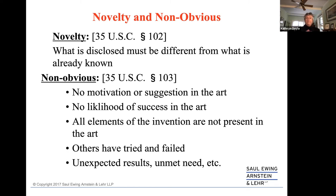So if you're arguing non-obviousness, what you have to argue is nothing in the prior art, the public domain, would have motivated or suggested anybody to arrive at what you did. There was no likelihood of success. And the best thing is if in the prior art, people would sort of say, pshaw, that's not going to work at all. And that would be sort of no motivation, no suggestion, no likelihood of success. And in fact, kind of teaches away from what you arrived at.